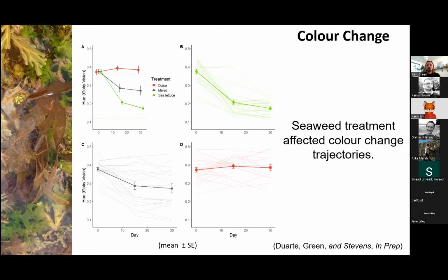The mixed substrate treatment, the bottom left graph, is much more confusing but interesting. In this treatment, we found some of the prawns would go block green and some would go block red, but some would also maintain transparency. And this is quite interesting in relation to the variation I mentioned at the start with these guys. There are lots of different types of transparent, and so what we think is going on is that particular transparency strategies are more effective at certain times.